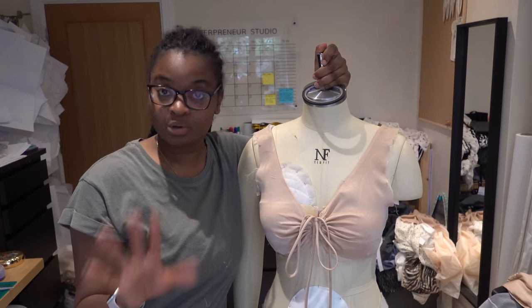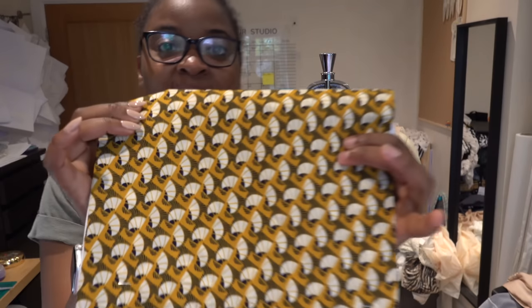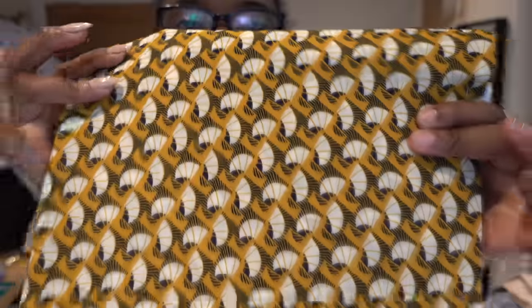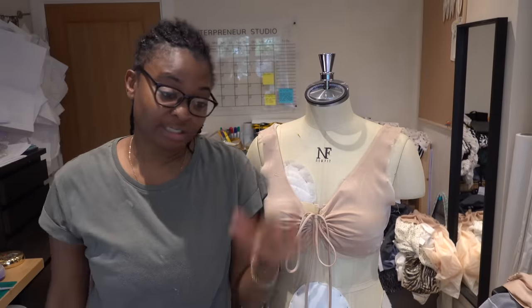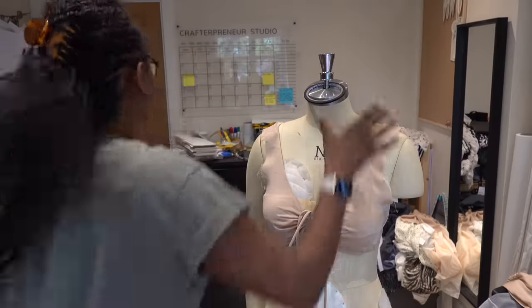I'm going to make the Gloria dress, which is this dress in this really nice yellow fan print. This one I know fits, so hopefully we can just dash it out. It's really annoying though, because this took me a couple of hours and that's time wasted, but it's fine. We carry on.